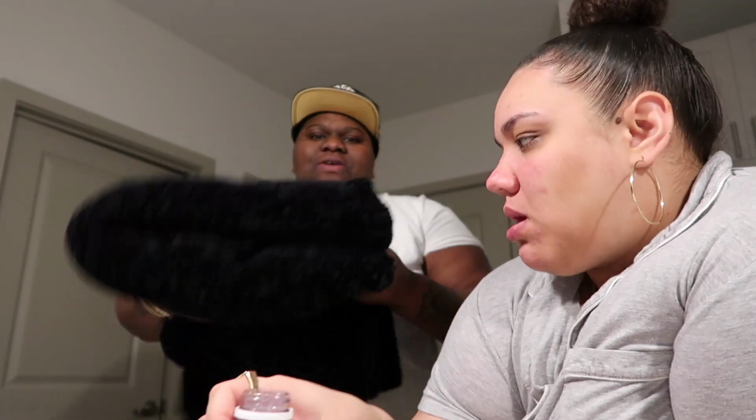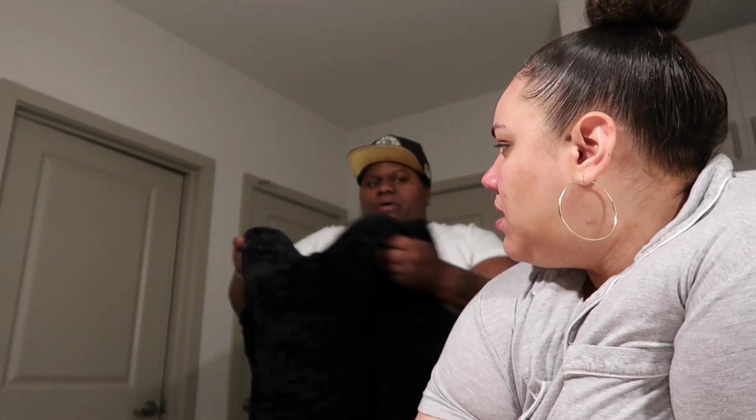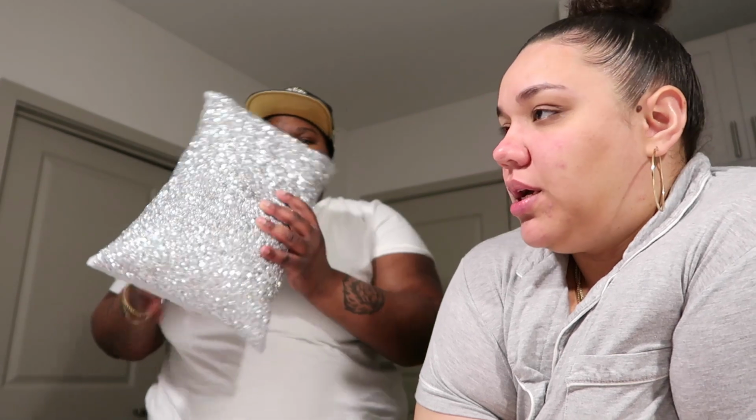Then we got this black throw. Y'all will see why. I think we might have got that from IKEA or Target. I can't remember. When I find out, I can link it below for y'all. And we have this beauty faux pillow from At Home. And we ended up going with this black pillow from At Home. And we got this white pillow from At Home. It's so soft, y'all.